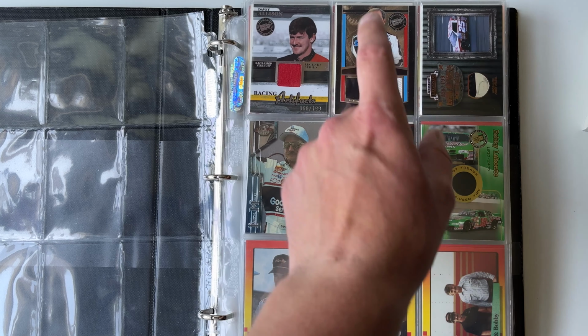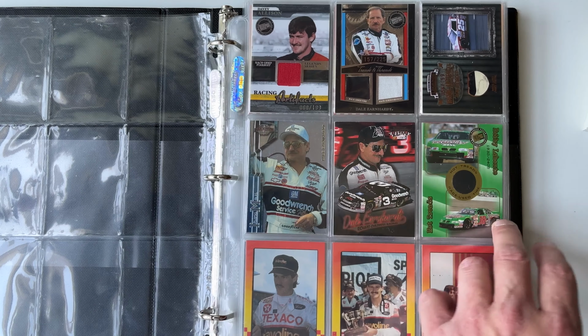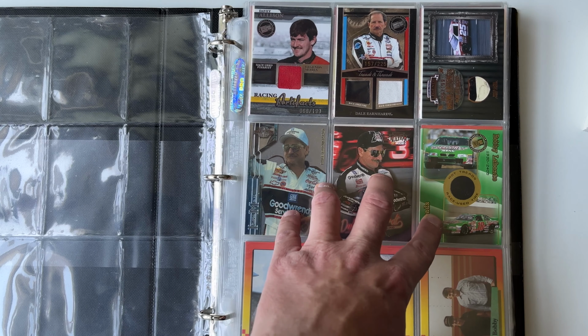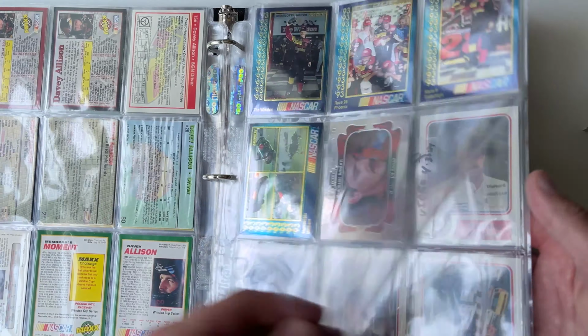Logan gifted me that one first time we met. Same with this one. I think he actually mailed it to me. And these 3 are from my friend Chris from Michigan, where I worked at the baseball card shop with him in the 90s, and he's just been one of my good friends ever since. My Davy, just some Davy cards.